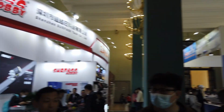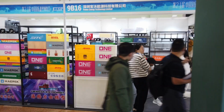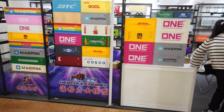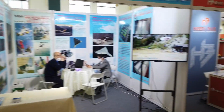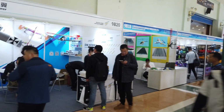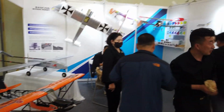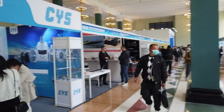Oh, Surpass Hobby and Gap RC as well. Ah, the miniature container maker. But all these are larger than 1/18 scale. Remo Hobby. So basically all the hobby grade RC companies are here, which is why I'm so happy. Oh, Hobby Plus, our friend. Ooh, very big, good looking engine plate. Servo. So many model brands here.